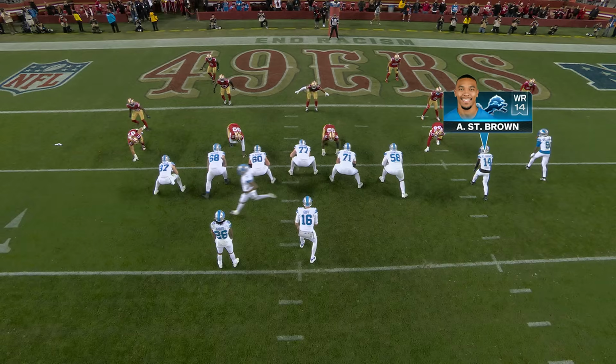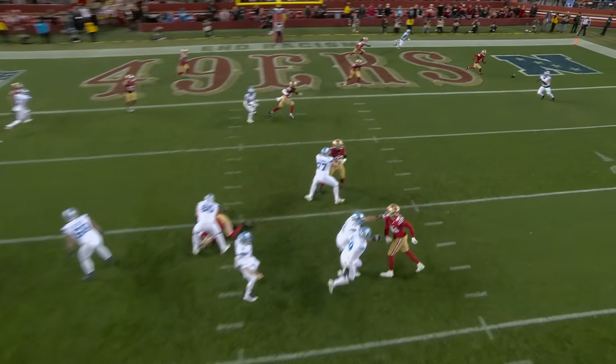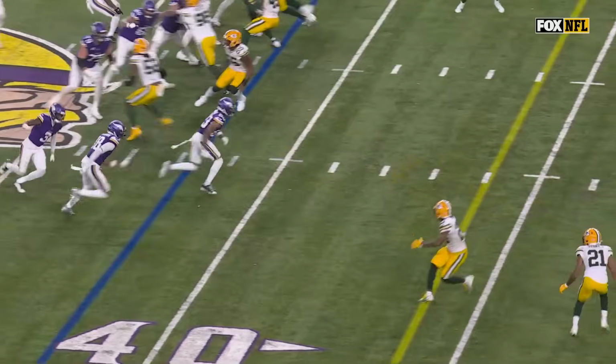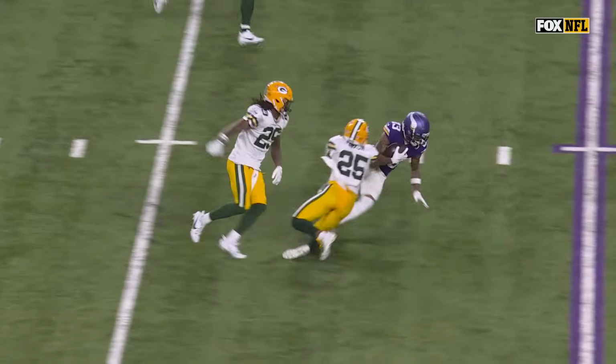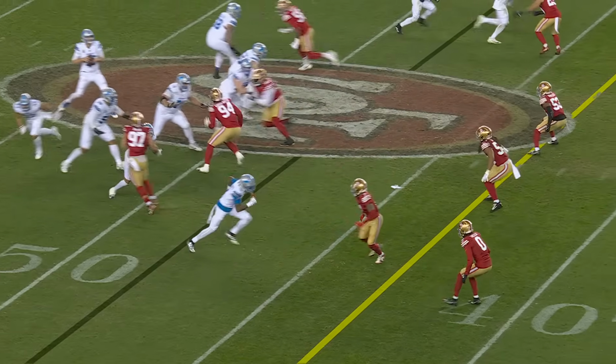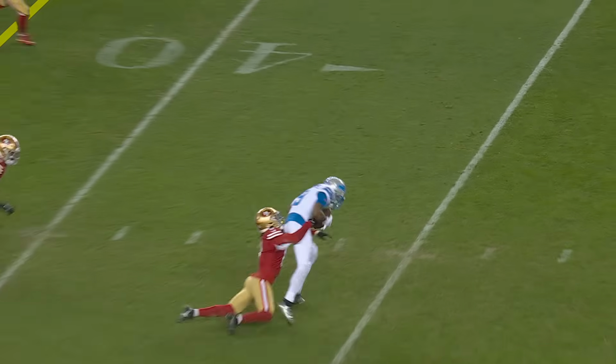You can see Amon-Ra St. Brown, and he just runs a little bit of a pivot route. And you've got Renardo Green, who is out. Green Bay drops out, so he realizes he's got time to throw. This is the difference in Jameson Williams this year. Look at the route running. That's outstanding. Renardo Green's in good coverage.